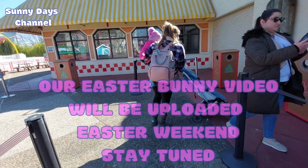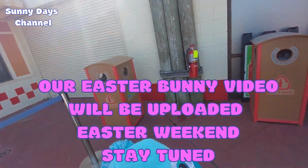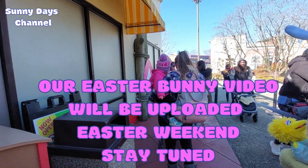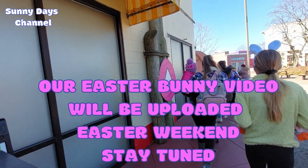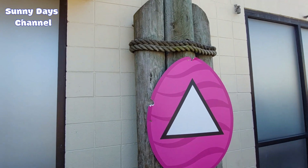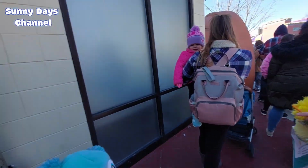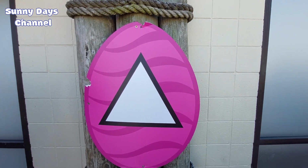We are in line to see the Easter Bunny, so we're getting ready to go in. Izzy is cold. They said it's pretty cold out here today. All right, Izzy, it's okay, we're going to be in like a minute. It wraps around a little bit, so we should be able to make it in there. I wanted to show you, this is why I'm doing a video. There is our first scavenger hunt find. Pink egg with the triangle. All right. We're almost there, Iz. I got it on video. Awesome. Take a picture of it, too.